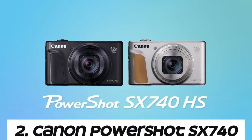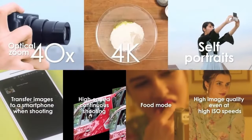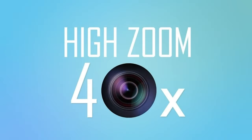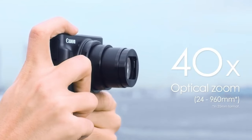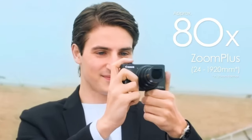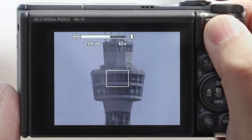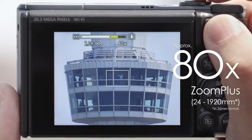Number 2. Canon PowerShot SX740 HS. The SX740 HS features a 1/2.3-inch type CMOS sensor with a resolution of 20.3 megapixels, which delivers good image quality for a compact camera. Lens. It is equipped with a powerful 40x optical zoom lens, providing a focal length range equivalent to 24-960mm in 35mm format.